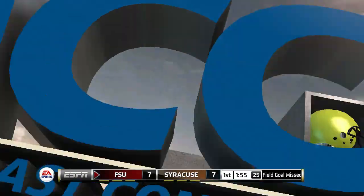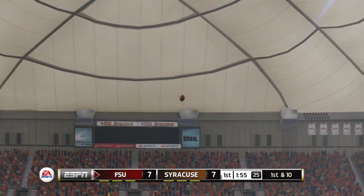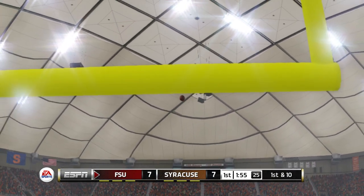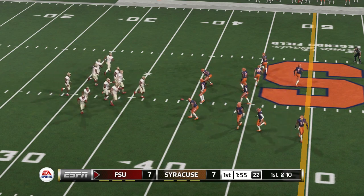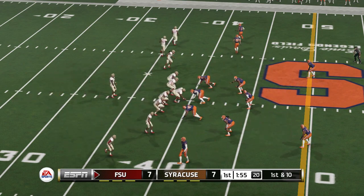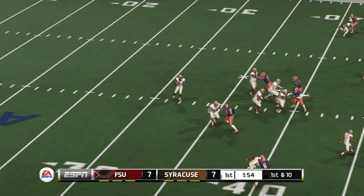Tough break there for the kicking team. We're even at 7 in this one. Every drive's important in a tie game. I look for both sides to come out with some urgency. Empty backfield, quarterback in the gun, 5 wide receivers.